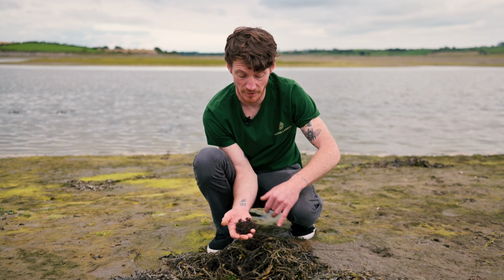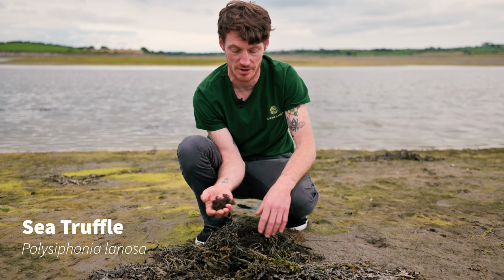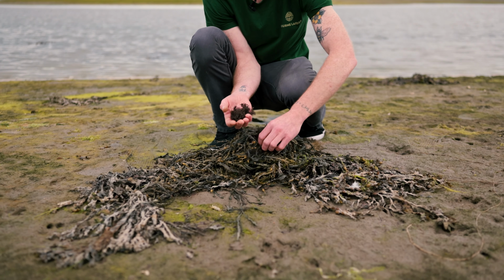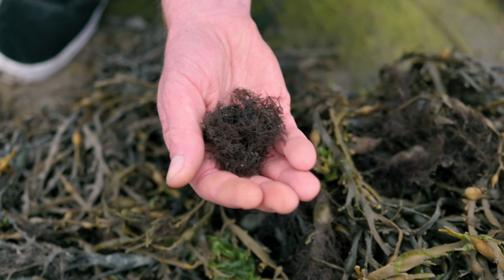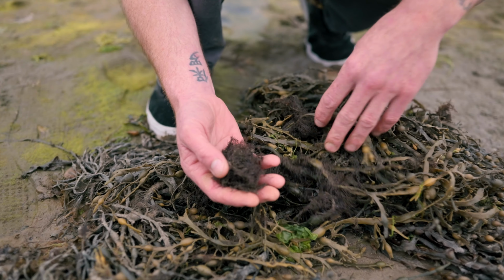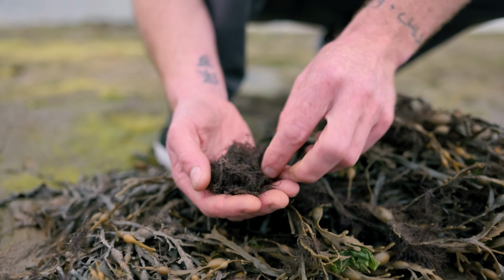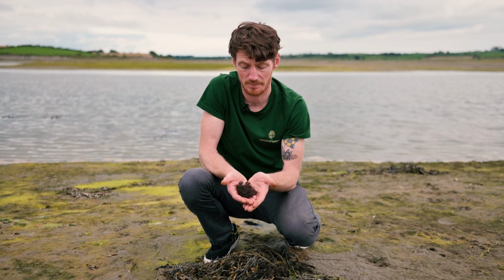I got some sea truffle here. And you can see it clings to this bladderwrack. So if you're out on the beach, just look for the bladderwrack and just push it over and you'll see all this amazing sea truffle just clinging to it. Now, it mightn't look like much now, but what I normally do with this is I give it a good rinse, make sure there's no sand, no soil on, and then I dehydrate it and use it as a seasoning. And honestly, it tastes like a truffle of the sea, and it's free.